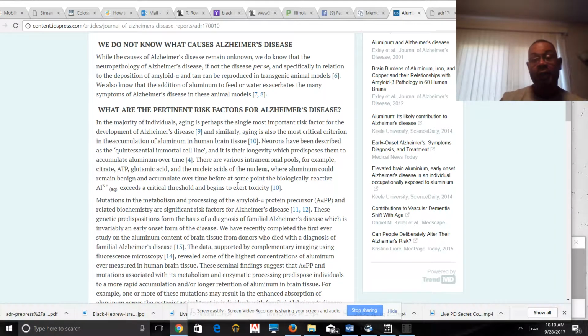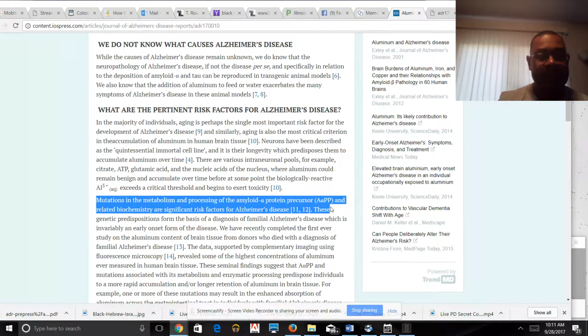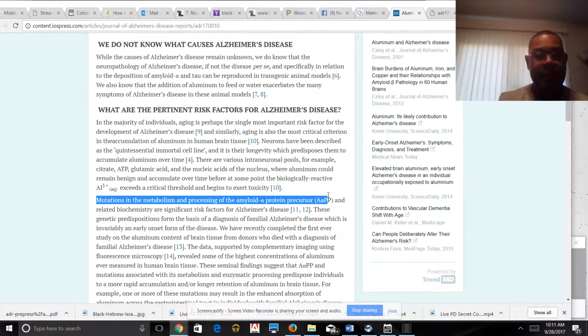Mutations, this is key right here. You're going to hear something that people may not want you to hear. Mutations in the metabolism and processing of the amyloid protein precursor and related biochemistry are significant risk factors for Alzheimer's disease. These genetic predispositions form the basis of a diagnosis of familial Alzheimer's disease, which is invariably an earlier onset form of the disease. So familial means it's something you inherit, it's something that's related in your genes or something like that. So they're saying that this particular amyloid protein, a precursor, and related biochemistry are significant risk factors for Alzheimer's disease.